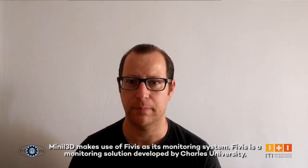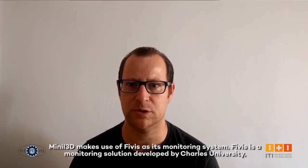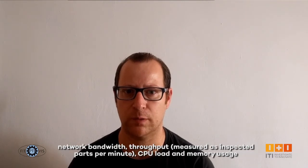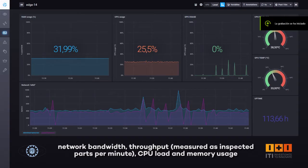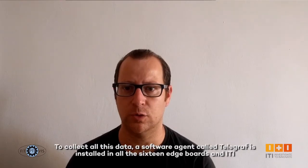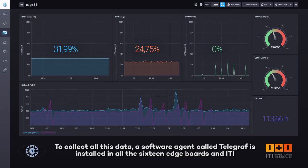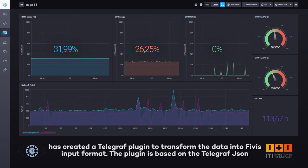Mini i3D makes use of FIVIS as its monitoring system. FIVIS is a monitoring solution developed by Charles University, another Fitoptivis consortium member. Regarding the information to be gathered, Mini i3D gets data about network bandwidth, throughput, measures as inspected per minute, CPU load and memory usage. To collect all this data, a software agent called Telegraf is installed in all the 16 edge boards, and ITI has created a Telegraf plugin to transform the data into FIVIS input format.